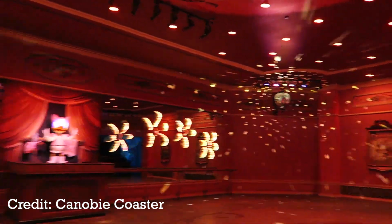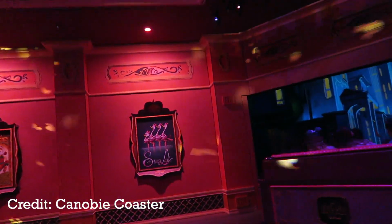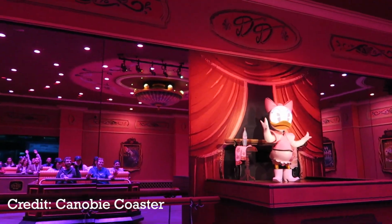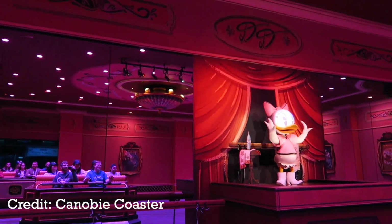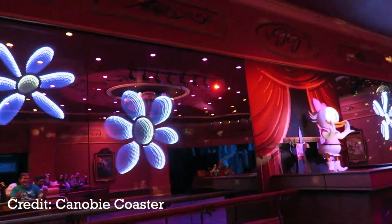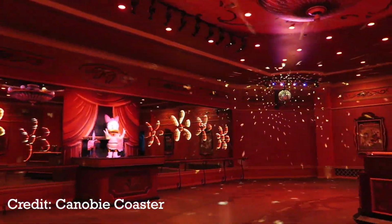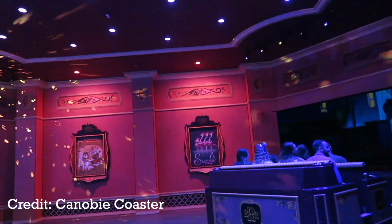But you know, it's there. And when the Congo starts and the flowers light up, that's a pretty cool effect. And you also have the Daisy animatronic, which is pretty cool. It might be one of the least impressive animatronics. I mean, she only really moves her arms. She's kind of static other than that.